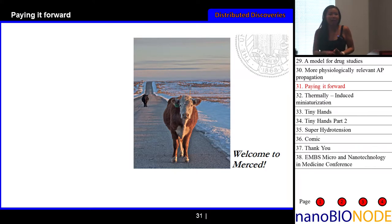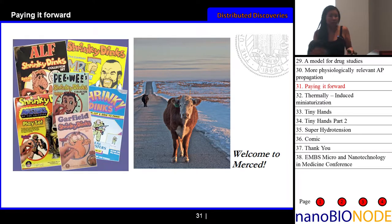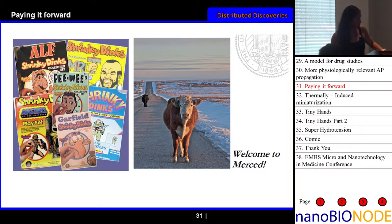I had to figure out how to keep my research alive, right? As a junior faculty, it's publish or perish. And so after banging my head and staring at the cows for a few months, I went back to my favorite children's toy. I went back to the basics. You guys know what Shrinky Dinks are? Those of you who don't, I don't know if this video is going to play. This video is not going to play.